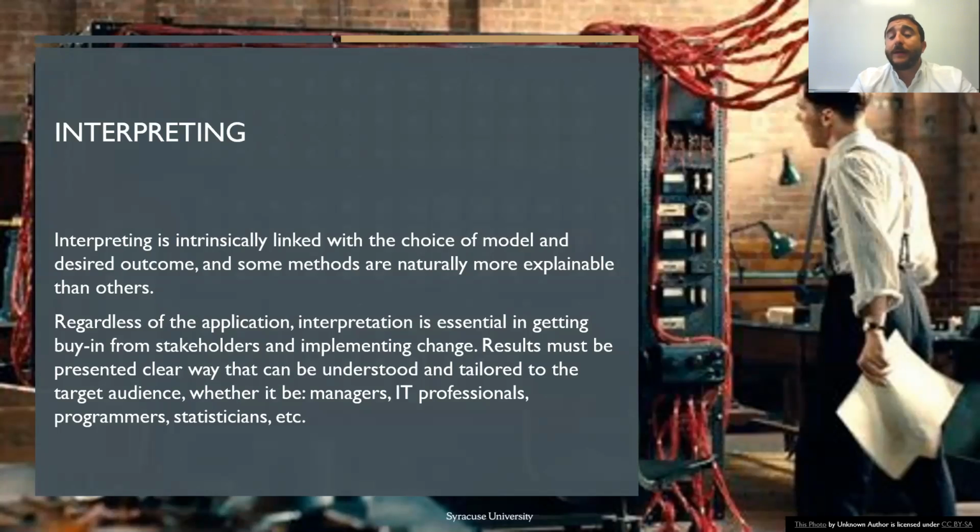I state in my paper that, for example, statistical models can be explained in depth. We can use Monte Carlo and Bayesian estimation to really understand how a sample represents a population, and we can use measures of fit like AIC scores and R-squared scores to understand how well the models are fitting the data and what the data is really saying. But then we have other tools like a convolutional neural network, for example, which has traditionally been a black box. So these are all things to take into account when we're interpreting our models, and it's important to be able to communicate to a range of professionals as a data scientist.